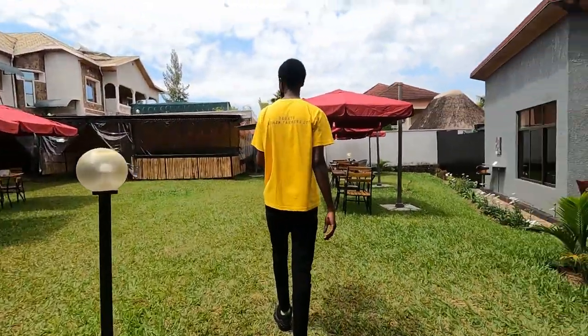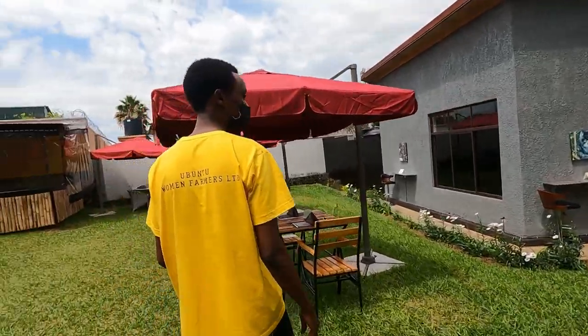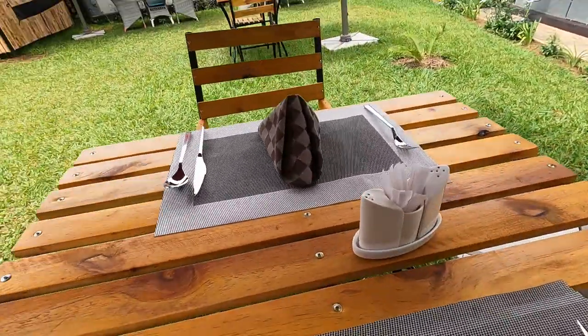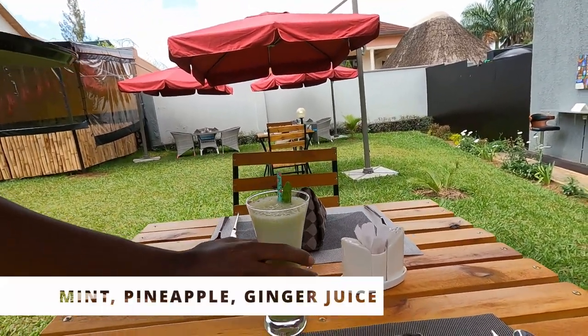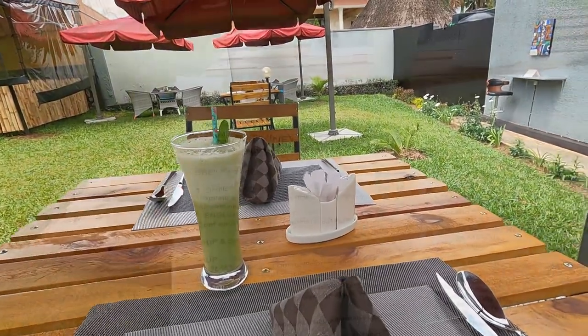All right, so they have a beautiful outdoor section as you can see here, okay? If you're coming, you can dine here. They have a full menu of drinks, smoothies, food items, which I'm going to show you in just a second, but look at how beautiful this outside area is. Of course, I ordered a fresh juice and this was very delicious.